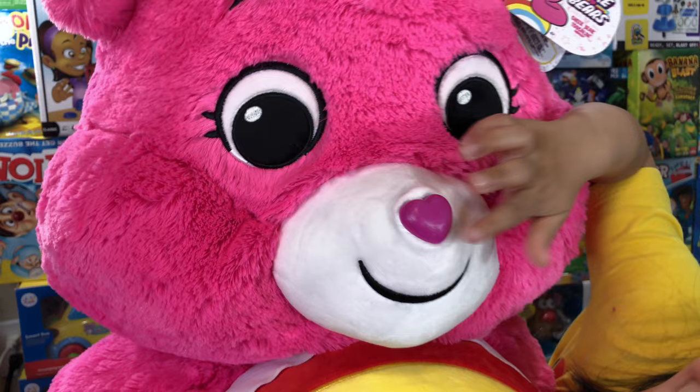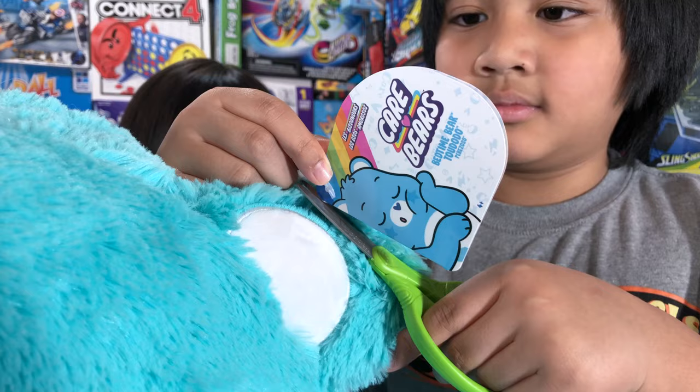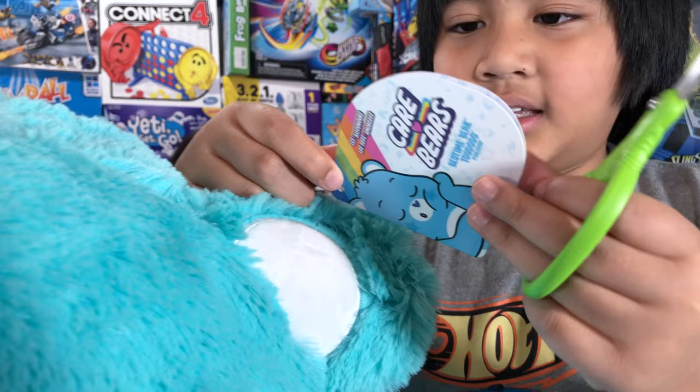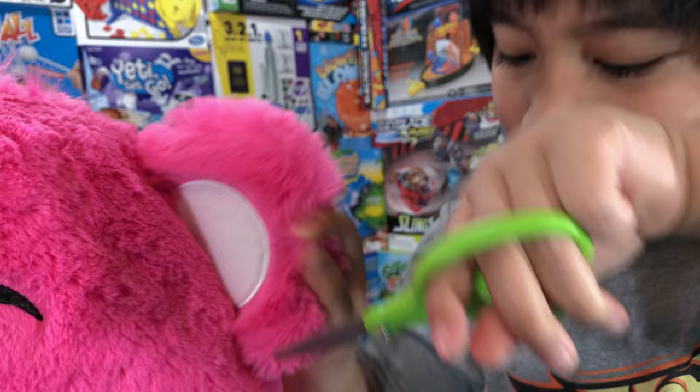All right. But first, let's cut off the ear tag. All right, let's do that. One done. Yep, next one. Now for mine. Don't cut the ear. Then she won't have that much space for ears. There. Yeah, all right. Yay. We got the mouth.